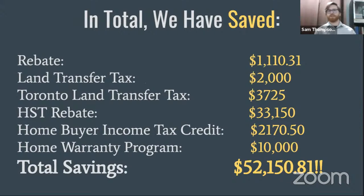In total, looking back at all of the information I just threw at you, the total savings you could have is about $52,000. I know I went through a lot of those really quickly, and I don't expect you to have remembered all of that. The point is that we know all of these incentives, we know how you qualify for them, and we can point you in the direction of which ones are going to suit your scenario best, in order to save time and make this process as quick and painless as possible, and get you the most money back that you can qualify for.